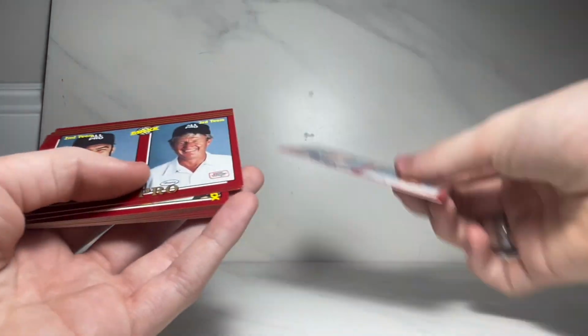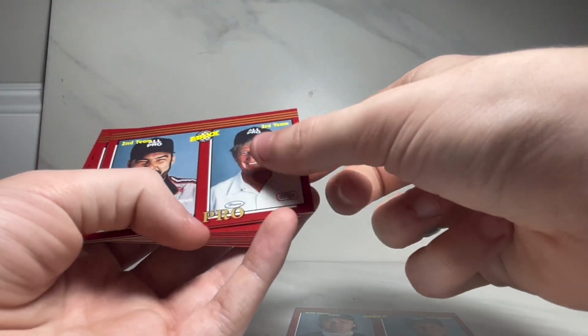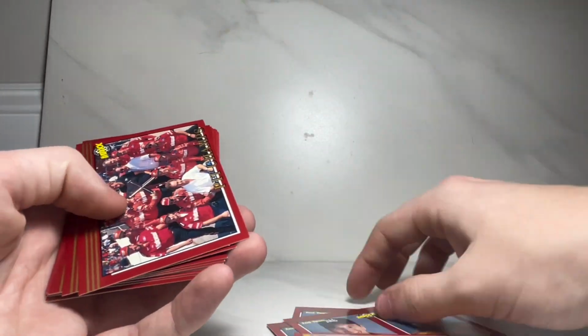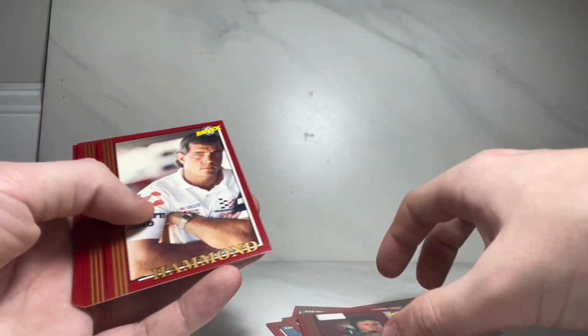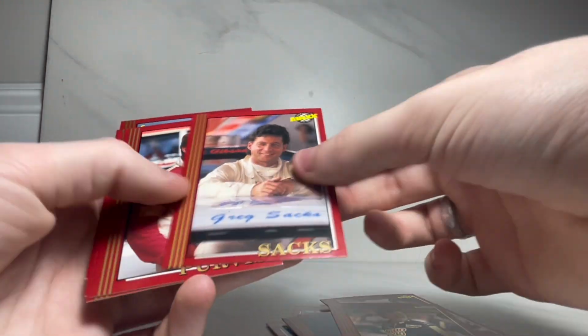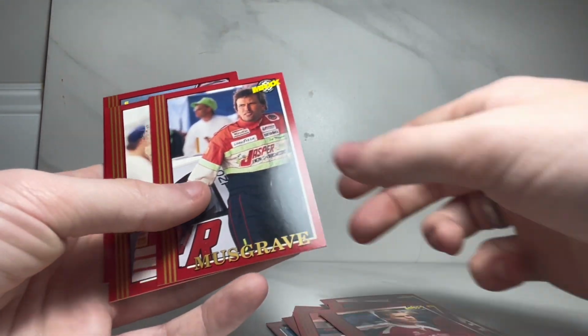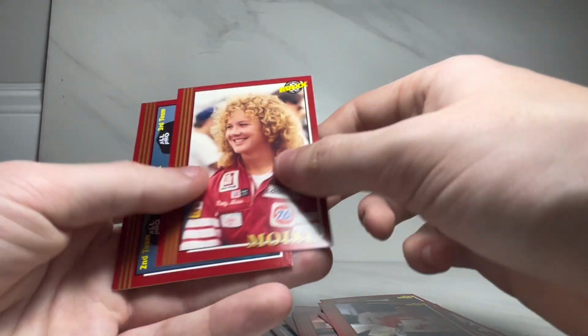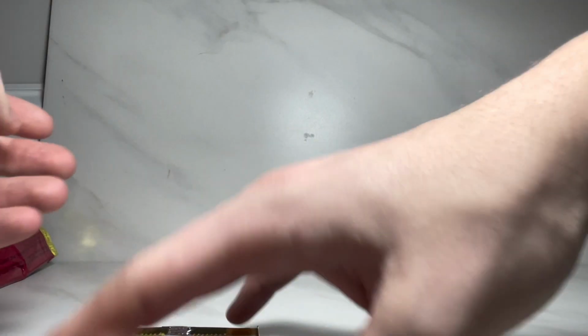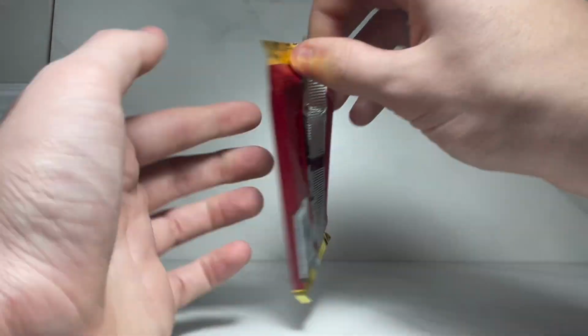Okay, we're getting more of these. Oh, look, more Dale Earnhardt. Dude, I want a Dale Earnhardt so bad. If I get one, I'm going to freak out. I don't even know if it's worth anything. Oh, look, that's sick. Who is that? Dude, another Earnhardt crewman. Come on, Earnhardt.